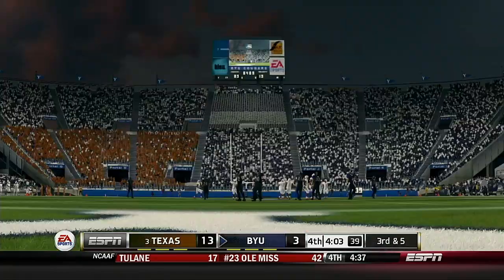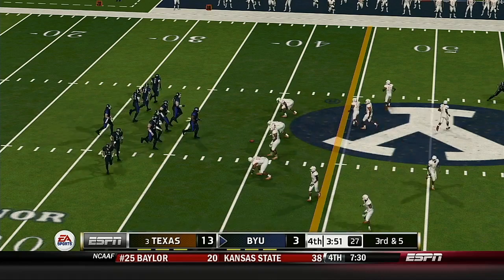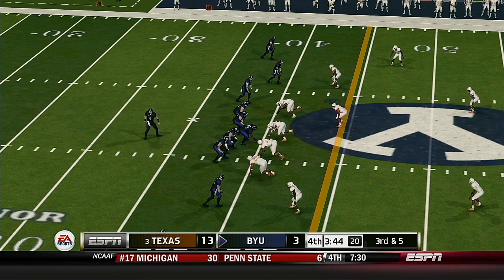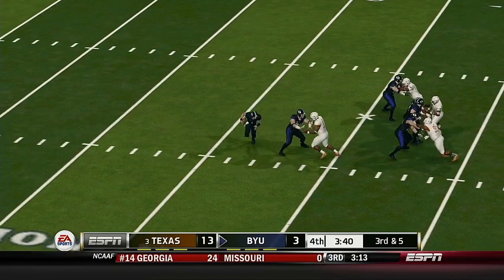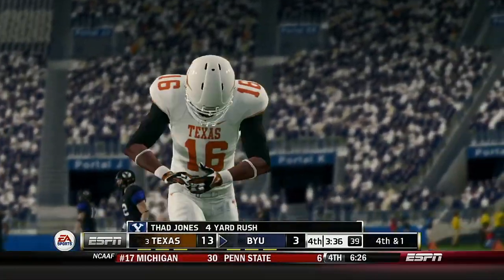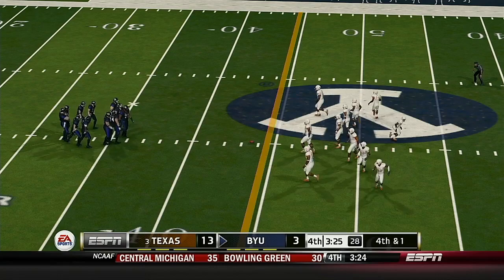All right, D. Mike three. Mike three. They come out in a five wide set. Right down. Now he tries to buy some time. And they make the stop around the 44-yard line. So they're going to go for it here.